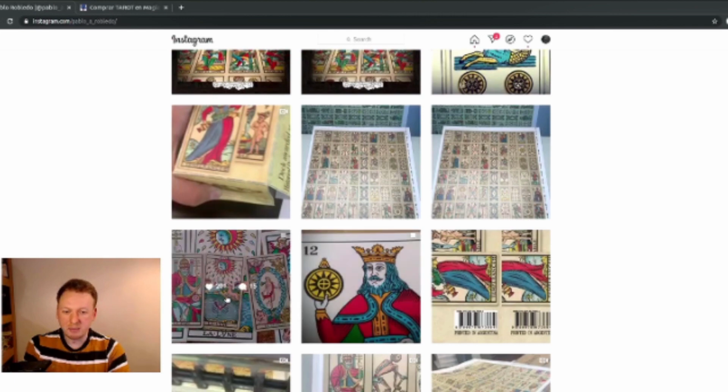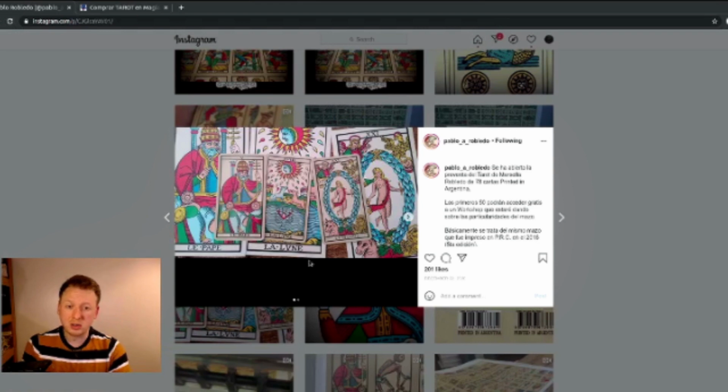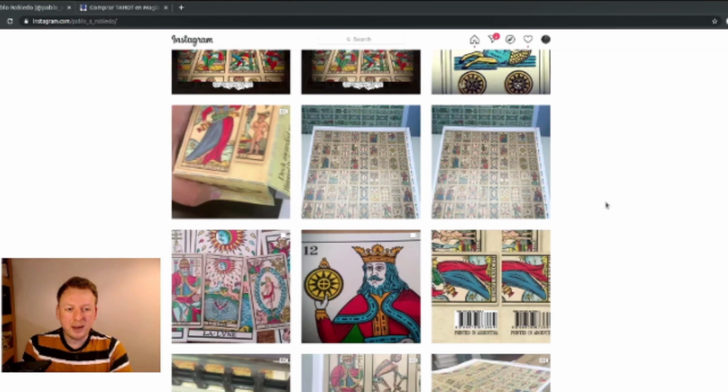So here's a picture of the tarot deck that I think I have in the box. Or it might be a snapshot of something else. Yes, no, the Tarot de Marseille. So it has been picked up.